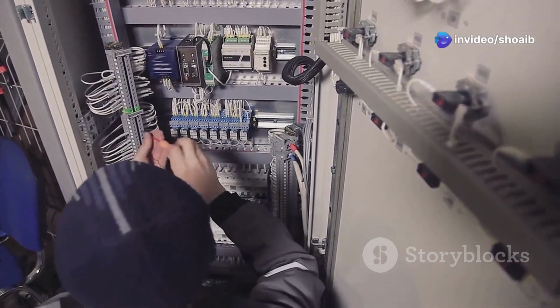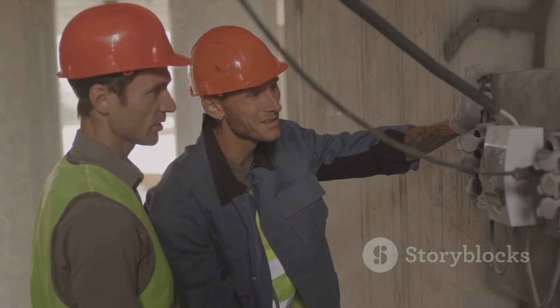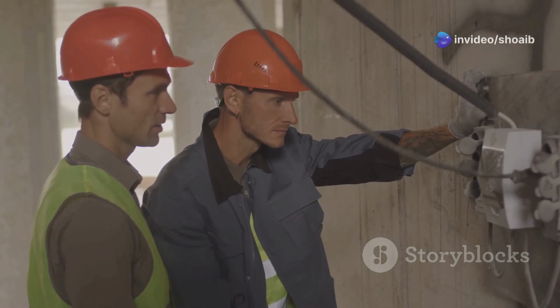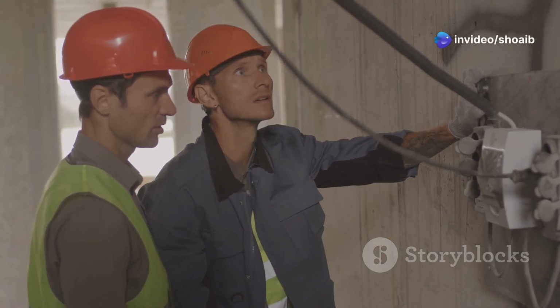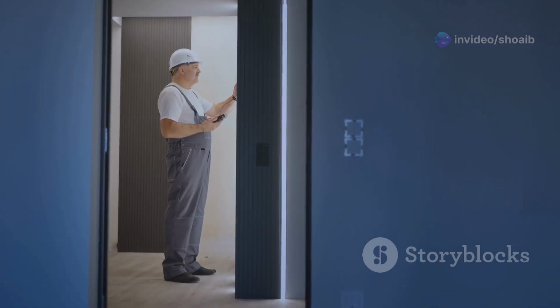Electrical work is an investment in the safety, functionality, and longevity of a building. By prioritizing quality installations and adhering to electrical codes and standards, we create buildings that are not only safe but also adaptable to future needs. Compliance with electrical codes and standards is non-negotiable.